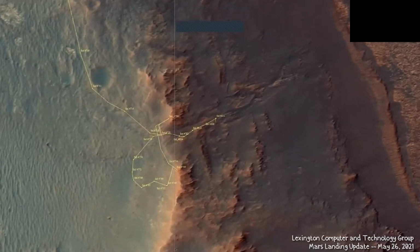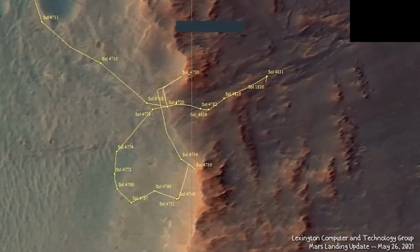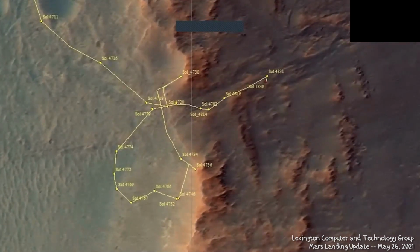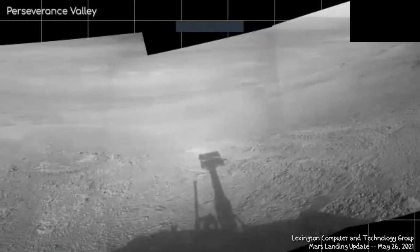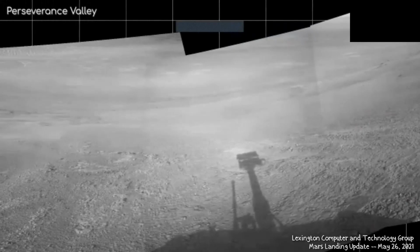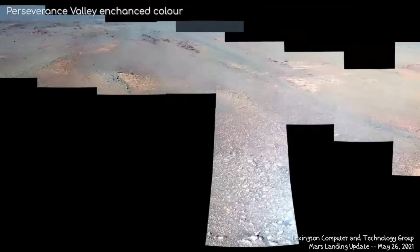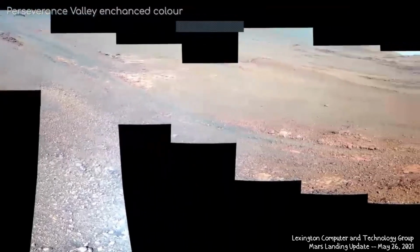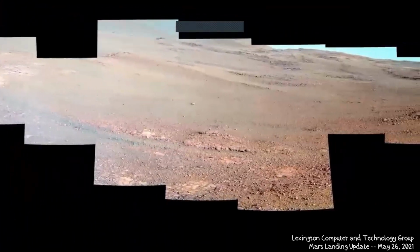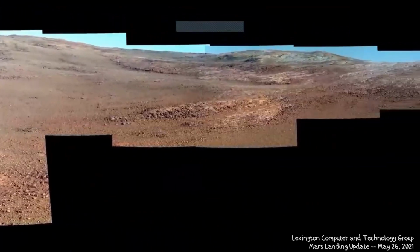Opportunity finally reached the gully in September 2017. The gully was named Perseverance Valley. Scientists wanted to know whether it was water, ice, or wind that had carved this gully. From the shape of the gully, it certainly looks to have had something flow down it. Opportunity also spotted rocks lining the channels. Could these have been deposited by water currents? As it turned out, Opportunity wasn't able to find anything conclusive.